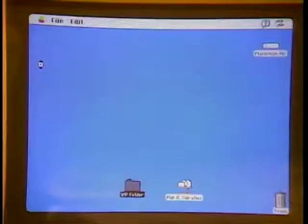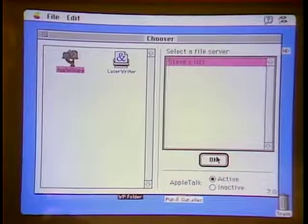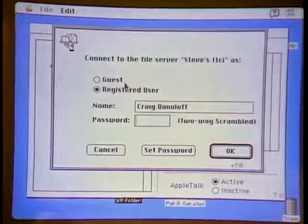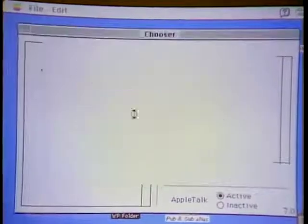In this case, I'm using PhoneNet. And I can come up and tell it that I want to access files off someone else's machine by clicking on this icon. And I see my machine, Steve's 2CI, this one, across the network. And in this case, I'll just say I'm a guest and click OK. And now I see the shared folder that we shared on this machine.